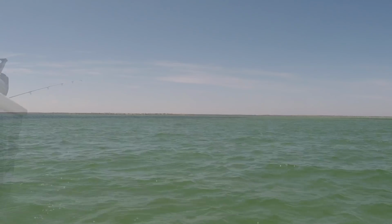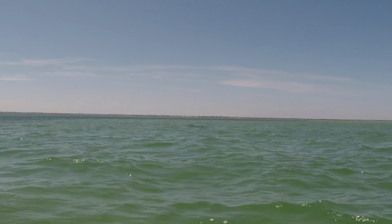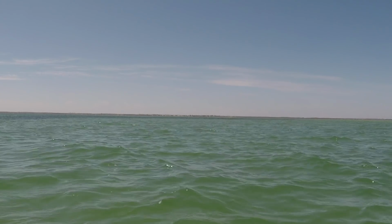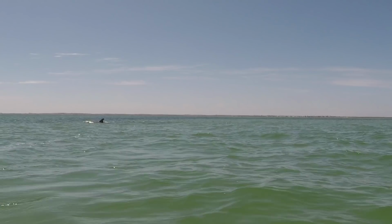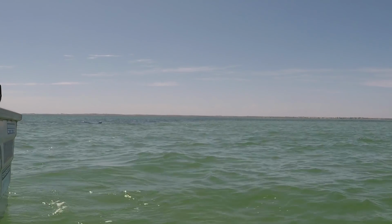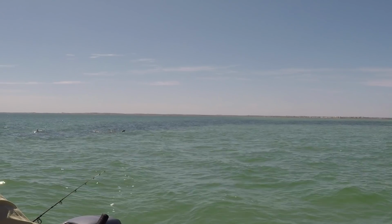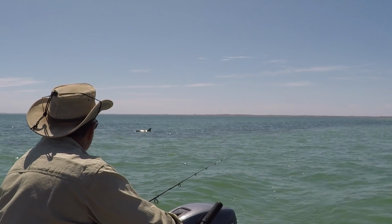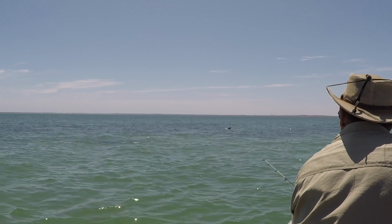Well, we found a nice little spot to try a bit of fishing. We must have picked well, because the dolphins thought it was a good spot to go fishing as well. With this many dolphins around, the fishing wasn't great, so it was time to move.